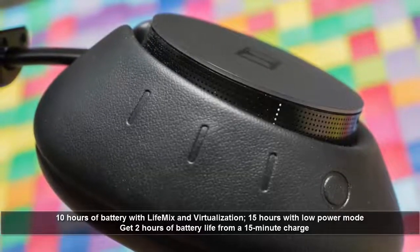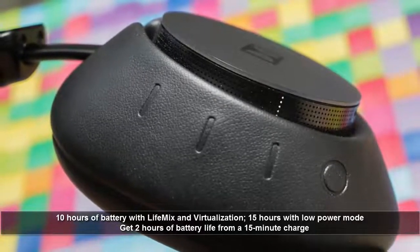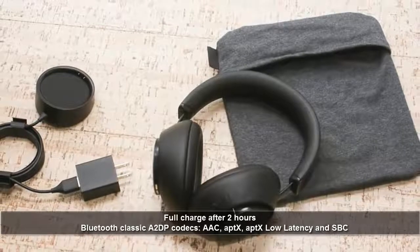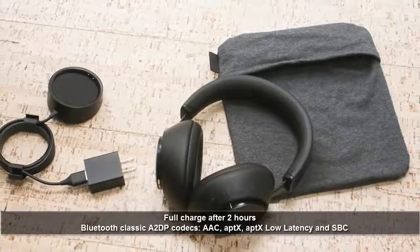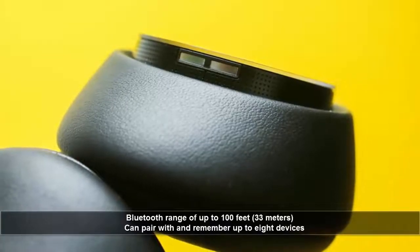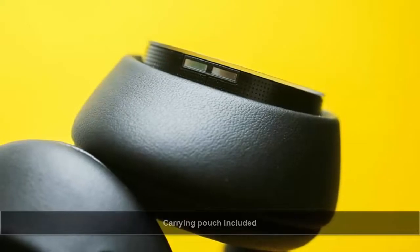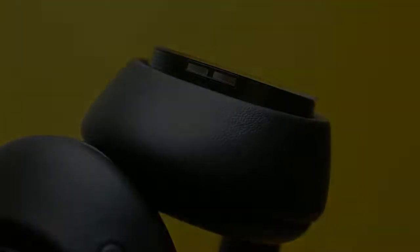10 hours of battery with the live mix and virtualization. 15 hours with the low power mode. Get 2 hours of battery life from a 15-minute charge. Full charge after 2 hours. Bluetooth Classic A2DP codecs: AAC, aptX, aptX low latency and SBC. Bluetooth range of up to 100 feet, 33 meters. Can pair with and remember up to 8 devices. Carrying pouch included. Price $599.